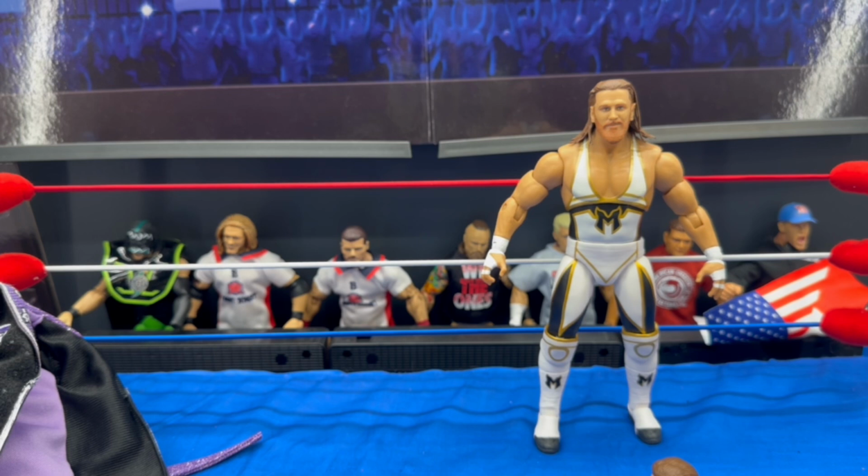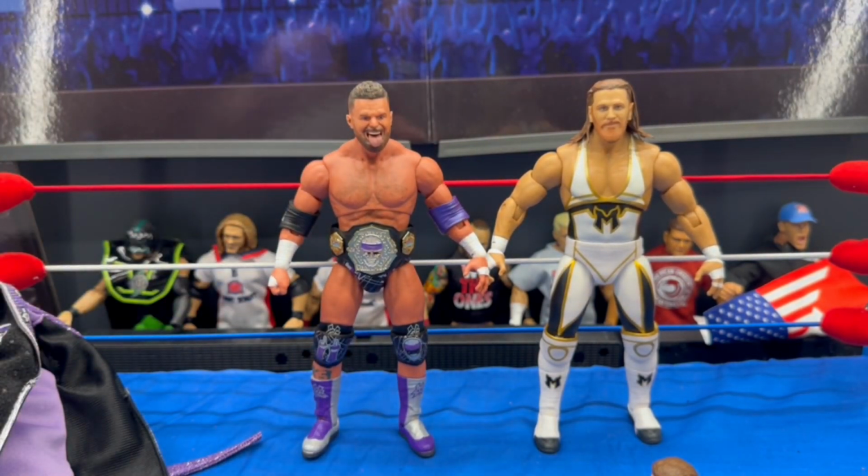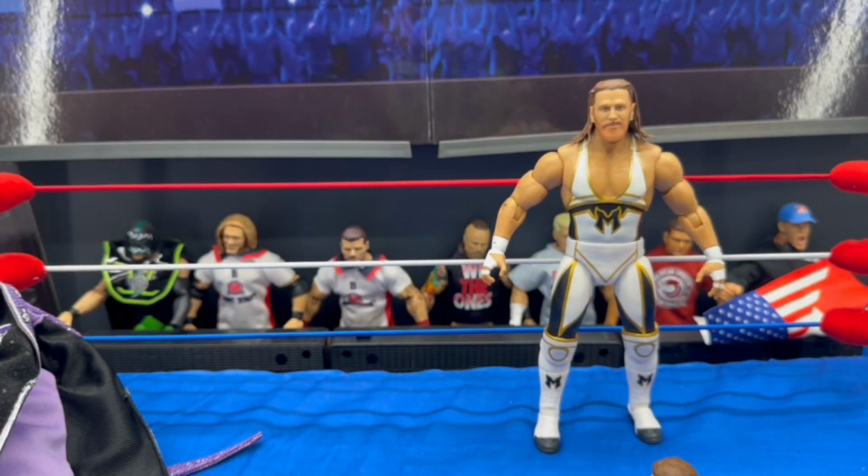Yeah, I think that works. I think that's okay. See, this belt looks bigger on him. That NWA World title looks like a child's belt on him. I don't like that. They should have scaled up that NWA World title, I think. So if you want to go ahead, we're going to swap out and put that straight-faced head sculpt on there.